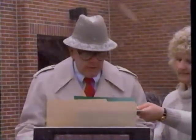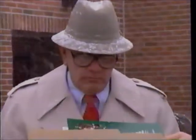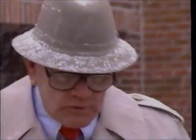Whereas, in 1872, J. Sterling Morton proposed to the Nebraska Board of Agriculture that a special day be set aside for the planting of trees. And whereas this holiday called Arbor Day was first observed with the planting of more than 1 million trees in Nebraska.